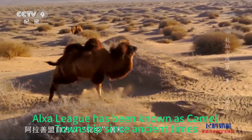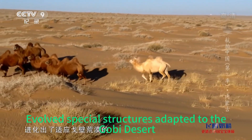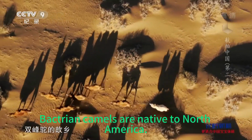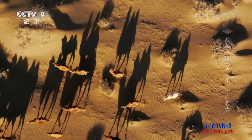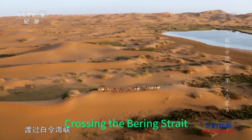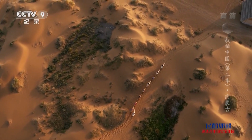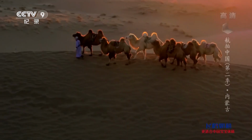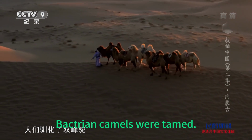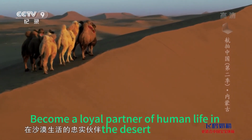Yalxa Lake has been known as Camel Township since ancient times. The Bactrian camels here evolved special structures adapted to the Gobi Desert. Bactrian camels are native to North America. Millions of years ago, they migrated all the way, crossing the Bering Strait, and began to spread massively across Eurasia. About 4,000 years ago, Bactrian camels were tamed. From then on, the camel became a loyal partner of human life in the deserts.